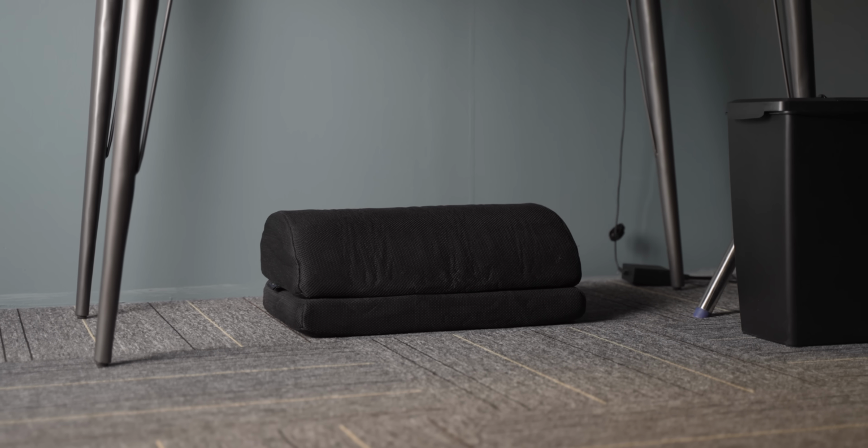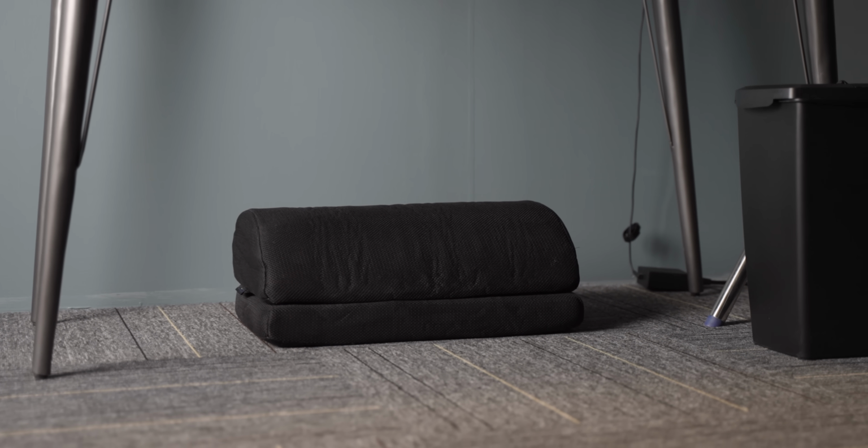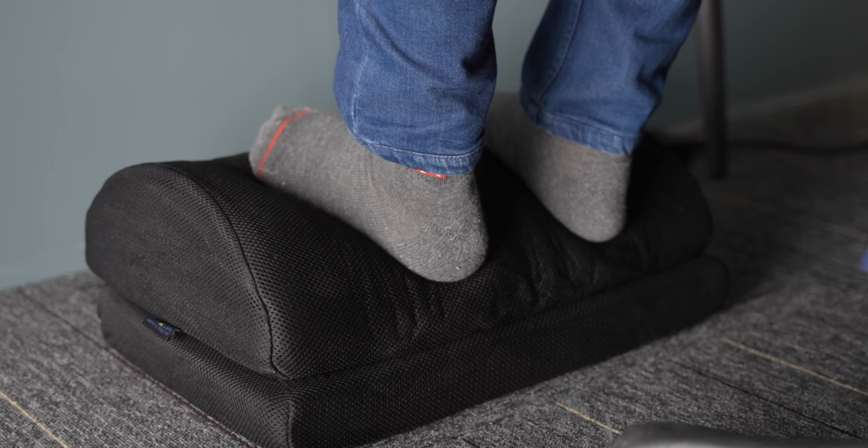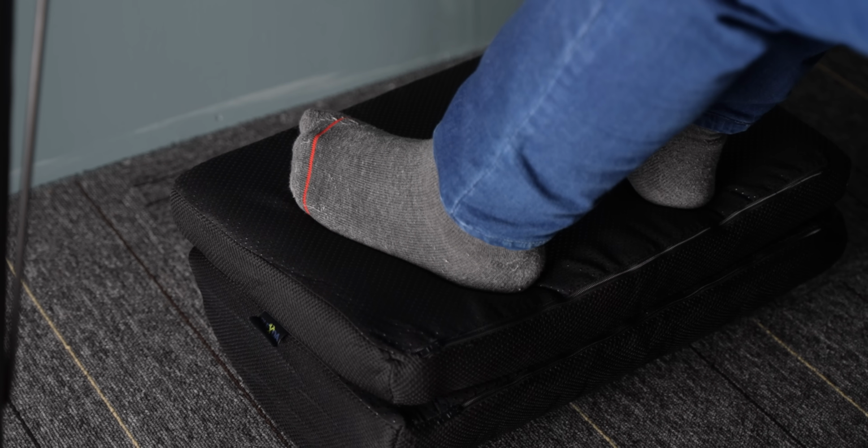Next up is this gadget, and this is not for your desk, this is for below your desk, and trust me, this will change your life. So this is actually a footrest that you can set up below your desk, and trust me, you are going to love it. You can use it in multiple ways. You can use it like a normal footrest, but you can also use it like a swinging footrest.